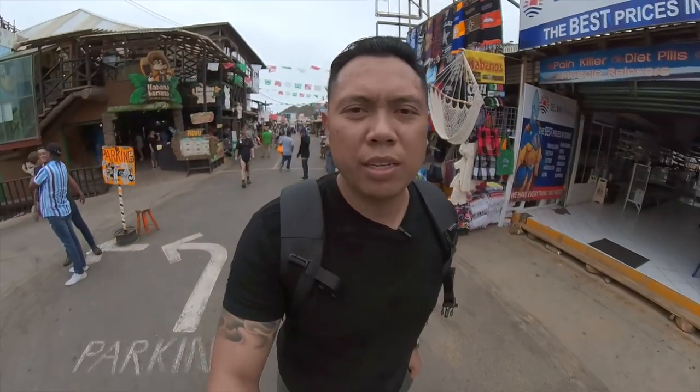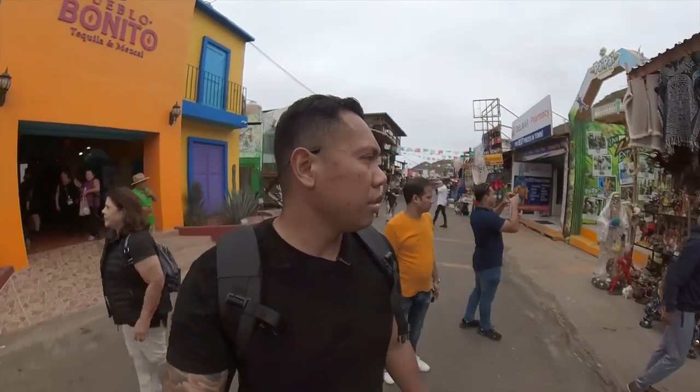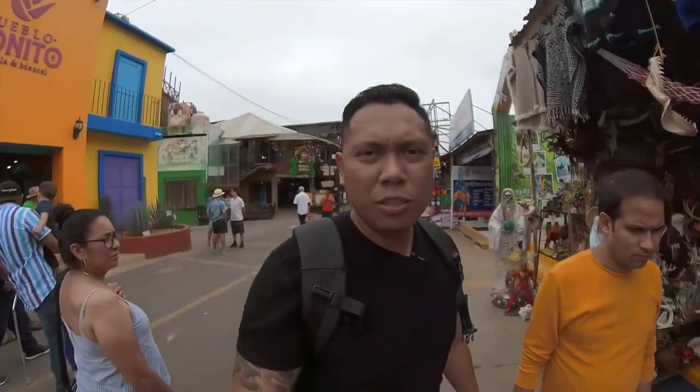Okay, as soon as we got here from the parking area, we walked down to the blowhole area. As usual, there are a lot of shops around the area before we get to the main attraction.